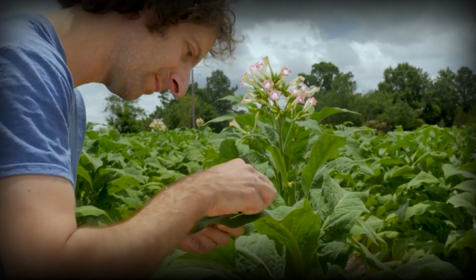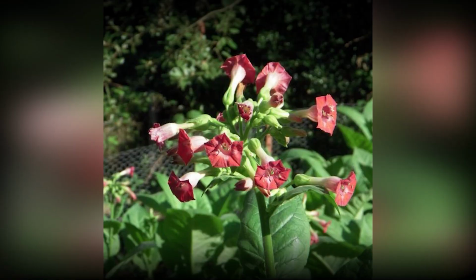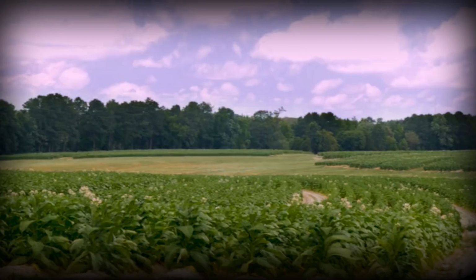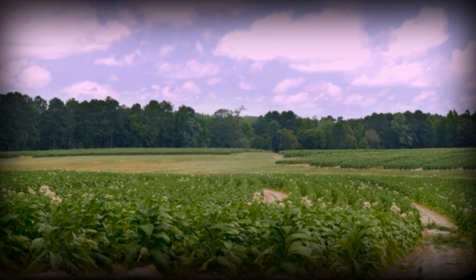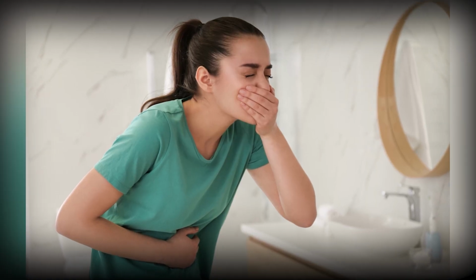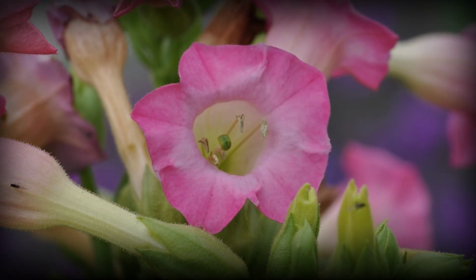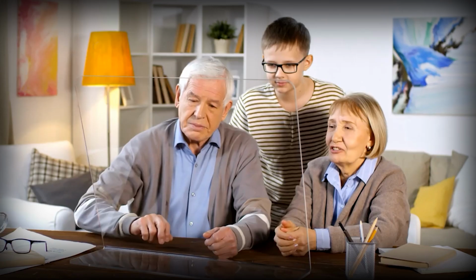You see, in its raw form, nicotine is a potent neurotoxin. Just touching tobacco leaves with bare hands can cause nicotine to be absorbed through the skin, creating symptoms of poisoning. Ingesting raw tobacco leaves or drinking water they've steeped in causes nausea, vomiting, abdominal cramps, excessive salivation, confusion, seizures, respiratory failure, and potentially death.